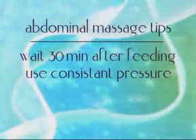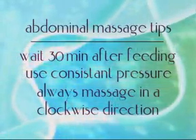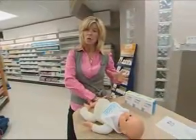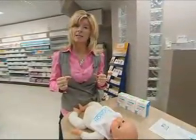The next stroke is really, really important, and if you remember one thing, you must always go in a clockwise direction, because that's the direction in which the intestine flows. Ascending colon, transverse colon, descending colon into the rectum where the baby can get rid of gas and fecal matter.